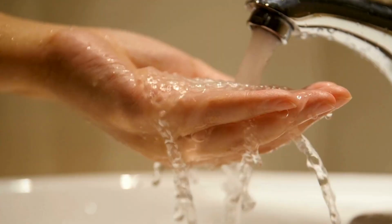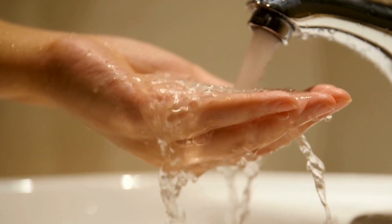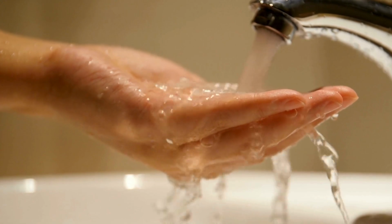Instead, switch to using much cooler water when you wash your hands and when you shower. This will really help prevent losing moisture from your hands and from your skin generally. I've also switched to washing my face in cold water, and this really helps with all kinds of inflammation and helps prevent dryness.